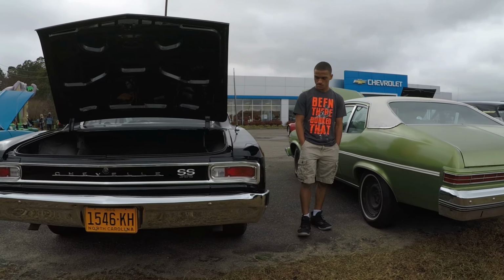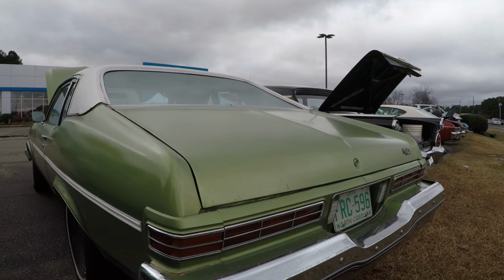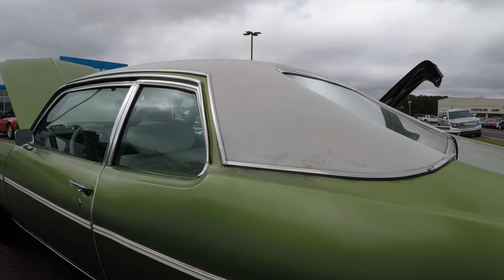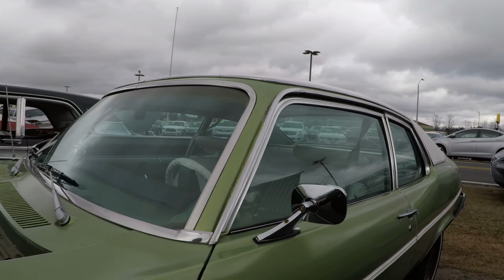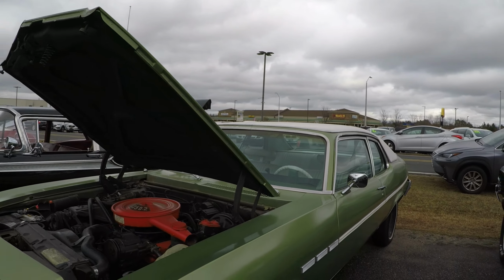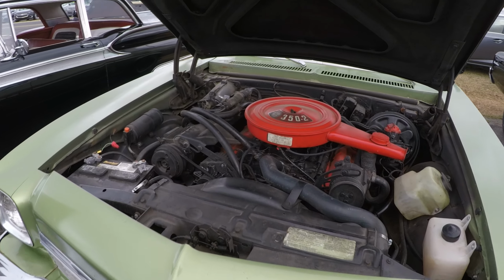Look at that. All right, we got an Apollo, a Buick Apollo over here. This is Buick's rendition of the Chevelle, you know, during that era, I'm pretty sure. Got that 350 under the hood, looking like stock configuration.